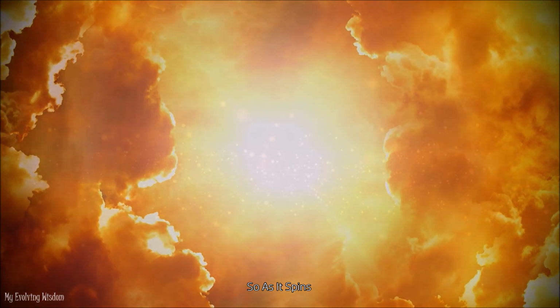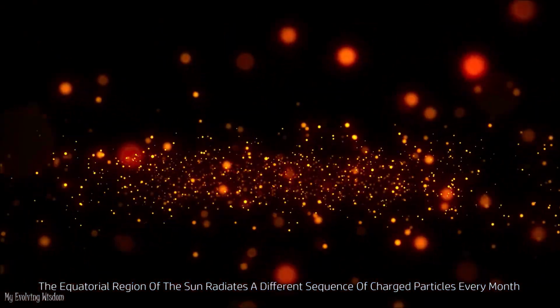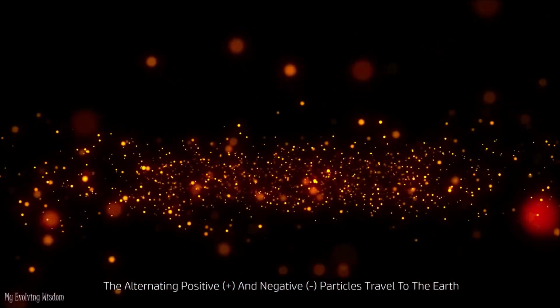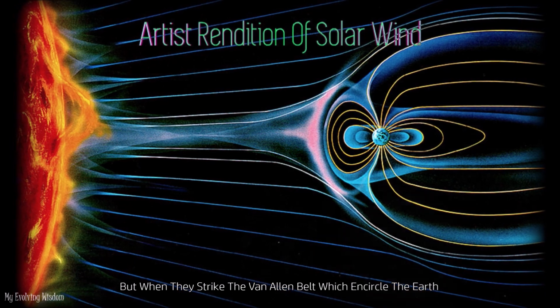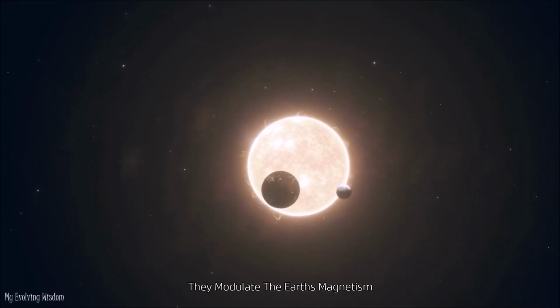So as it spins, the equatorial region of the Sun radiates a different sequence of charged particles every month, within any 12-month period. The alternating positive and negative particles travel to the Earth in what we now call the solar wind. And when they strike the Van Allen belts, which encircle the Earth, they squash and pull the Earth's magnetic field. They modulate the Earth's magnetism.